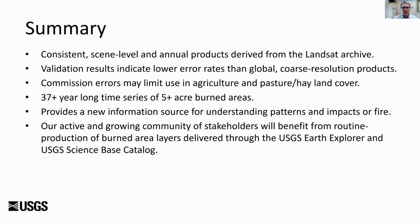All right, so just to summarize, I'm really excited because USGS is now providing consistent scene level and annual burned area products derived from the Landsat archive. And as much as I'd like to think our data are perfect, our validation results show that they're not. Our error levels are on par with other Landsat and Sentinel-2 based products, but they're much lower than the global coarse resolution products that are currently available. Just keep in mind the commission errors were high in agricultural land covers, so use our products with caution there. Outside of those areas in wildlands, we have a 37-year and growing product to monitor burned areas that are 5 acres or larger in size.